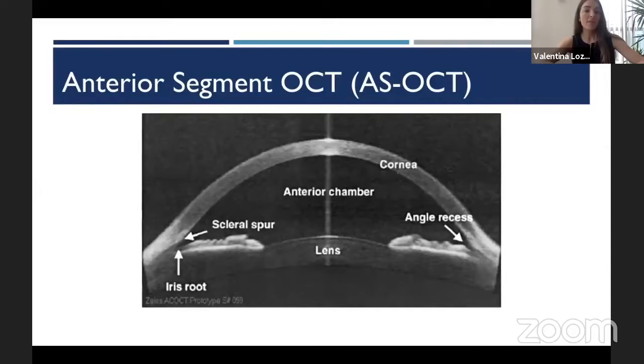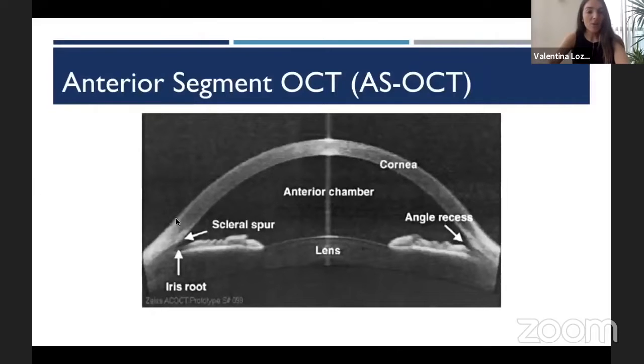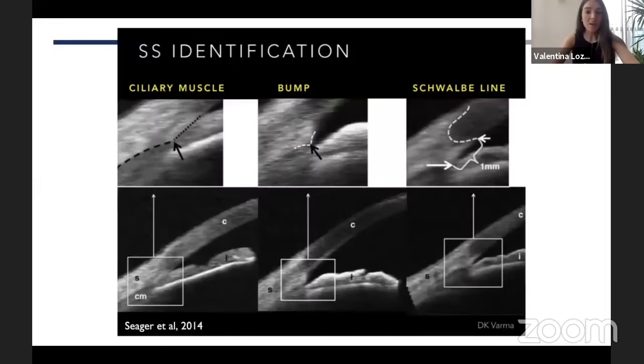So we do have the anterior segment OCT, which helps us identify the angle and see if it is open or closed. It's pretty nice here. You can see the anterior chamber, the lens, the lens vault, and the cornea. It shows you the iris very nicely, along the iris root. We're going to focus on the scleral spur, because we've been using it a lot as a parameter to see where the angle structures are.